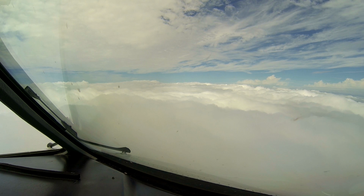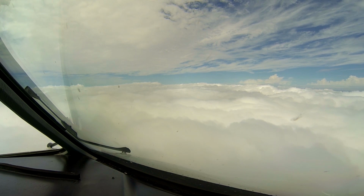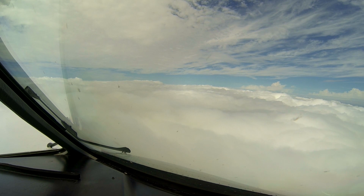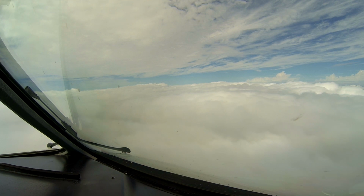Lufthansa Cargo 8226 Heavy, reduce speed to 180. Maintain that until SECA. Contact O'Hare Tower now, 120.75. 180 knots until SECA and 120.75. Lufthansa Cargo 8226, good day. 2.5 mile final for the crossing. Roger, American 1168 Heavy. Envoy 3454, two right hand turns, hold short of Golf Golf. Two right hand turns, short of Golf Golf, Envoy 3454.